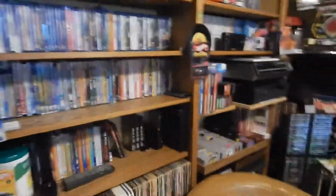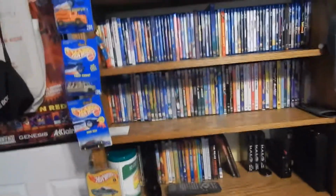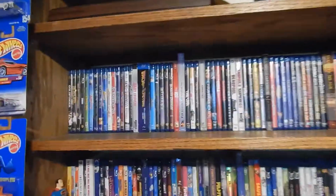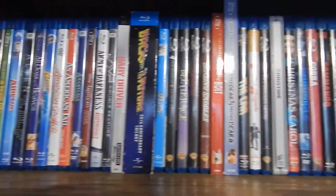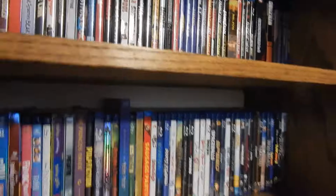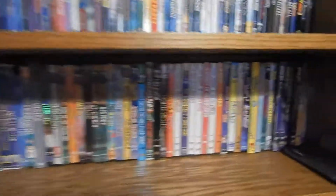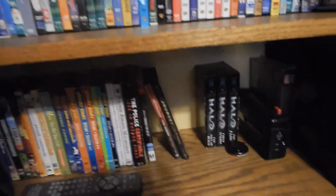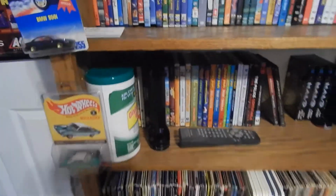Alright, so we're going to start, we're going to come over here. If you remember correctly, this used to be my TV show section. Now it is my Blu-ray movie collection and DVD movie collection. All the different movies and stuff I've collected over the years. Nothing really crazy. Some DVDs down here. My Halo book series I found at a Goodwill. Just some random assorted stuff.